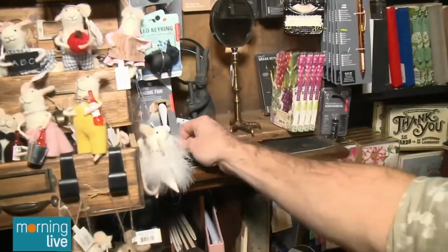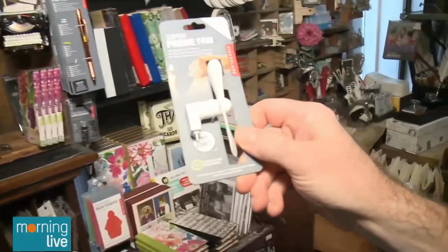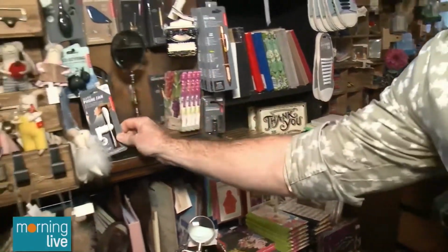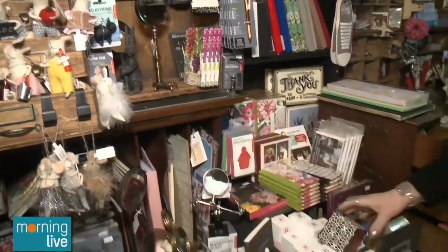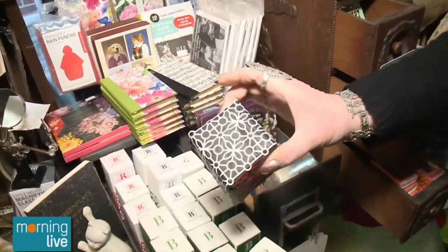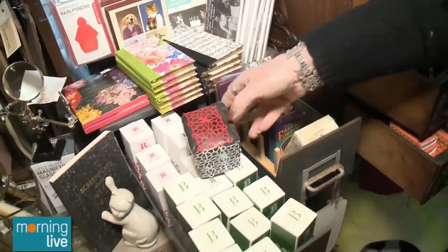Can I see that? What is it? Oh, you just put it right on the phone? You plug it into your phone and it's a little fan. People are seeing that. That's going to be sold out by tomorrow. So we got some fancy ribbon tape. It's sticky, fancy tape in all different colors, gold, red, white.